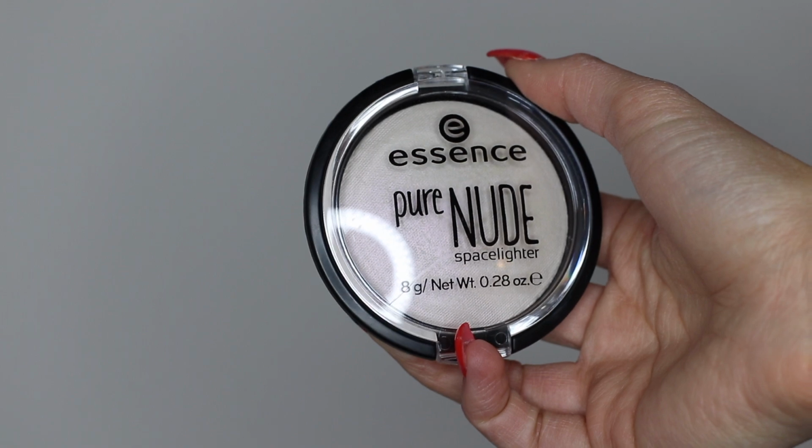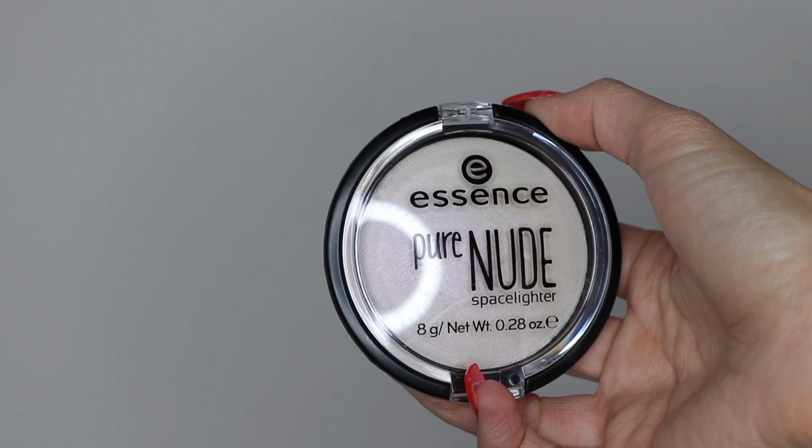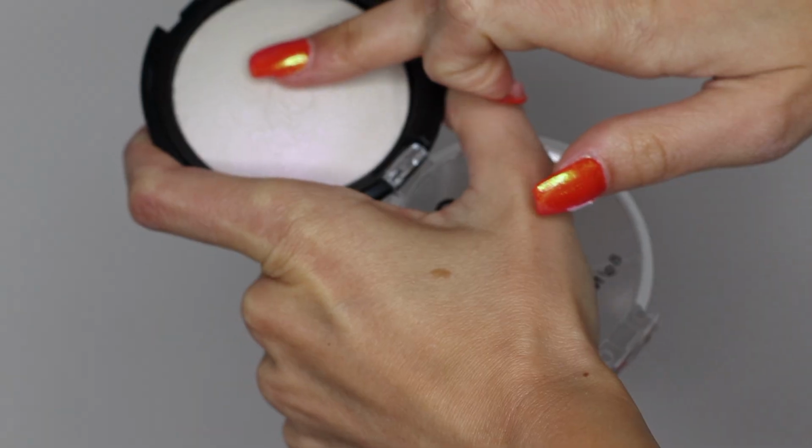But the two products that I love that I think really will dress up a makeup look, even if you don't want to go crazy all out with contour and eyeshadow and all that stuff, is highlight, the first one. So this is the Essence Pure Nude Space Lighter. I actually have not tried this before, but it's really pretty.